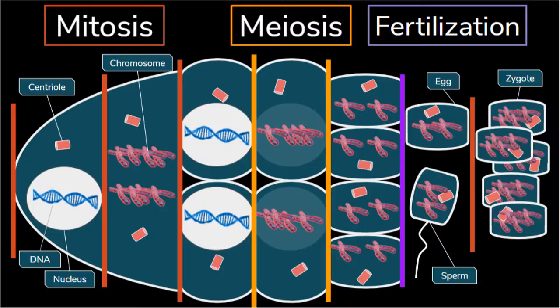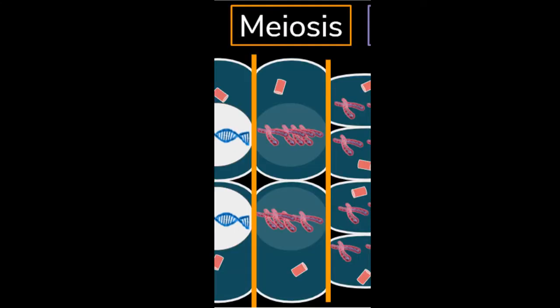Wow, that CRISPR-Cas9 sure is pretty neato. Now, let's learn about mitosis, meiosis, and fertilization. Check it out. Here's a diagram I made to teach you about mitosis, meiosis, and fertilization.